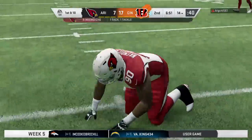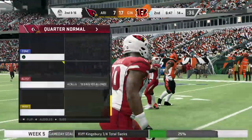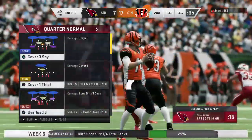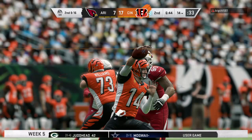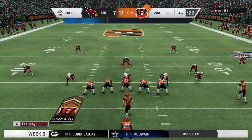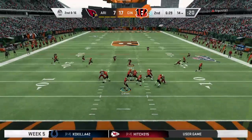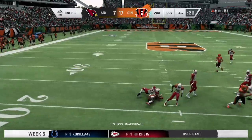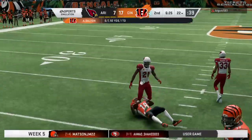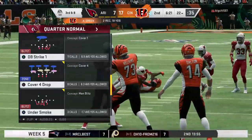And the pressure will bring him down here. The Cardinals get home for the sack, Robert Kimdichie busting through to get him for a loss of 6. Protection certainly going to need to be a bit better here on 2nd and 16. Throwing, Dalton, over the middle, complete. That's Green. And they'll get 9 there as that sets him up better for 3rd down.